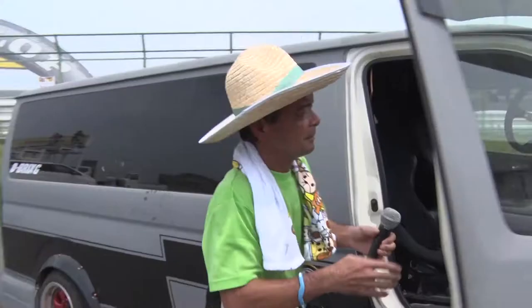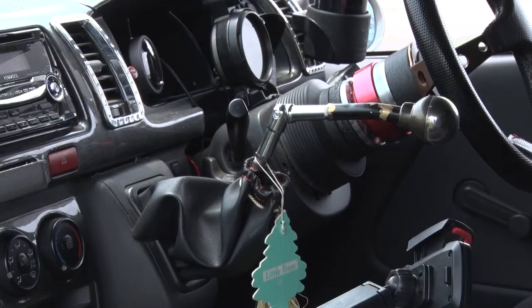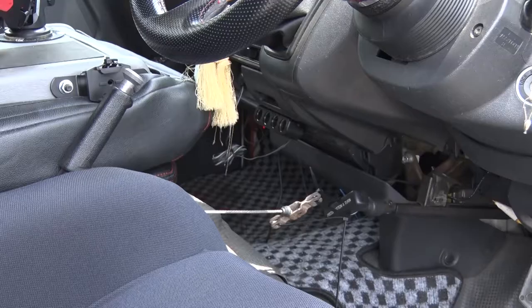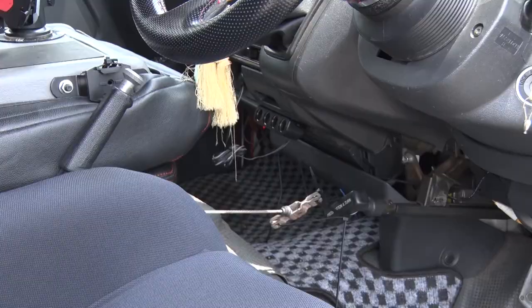Let's look inside. I see, it is bent. Originally, the shift was there. It just got better than at the original position, and now it's in the right position. Is this the side brake? This was enclosed with a zip tie.